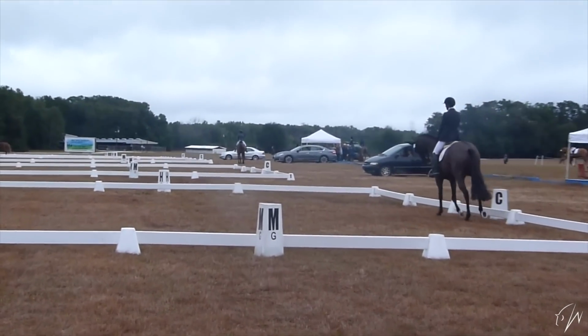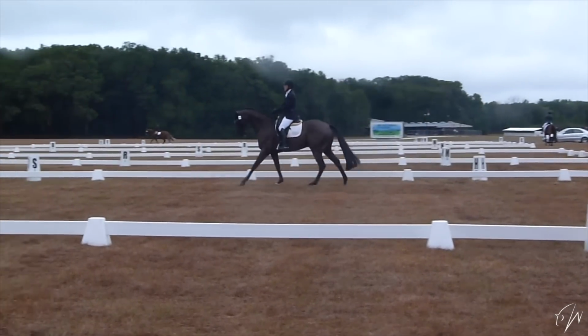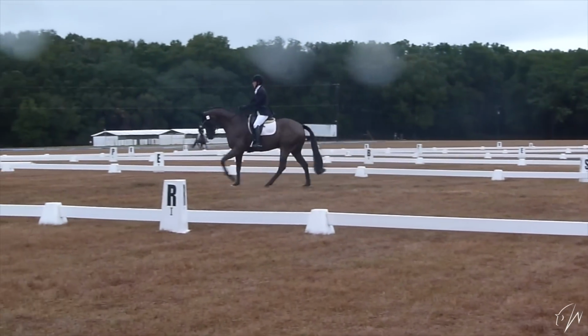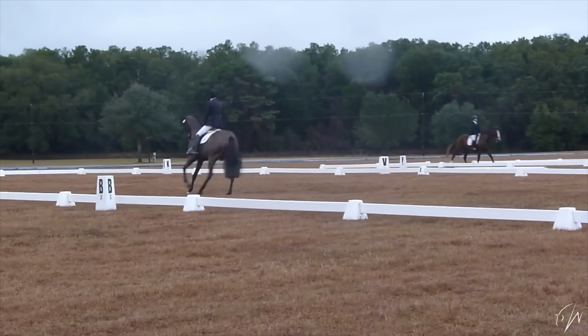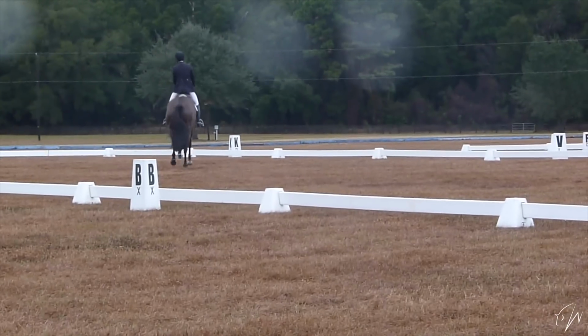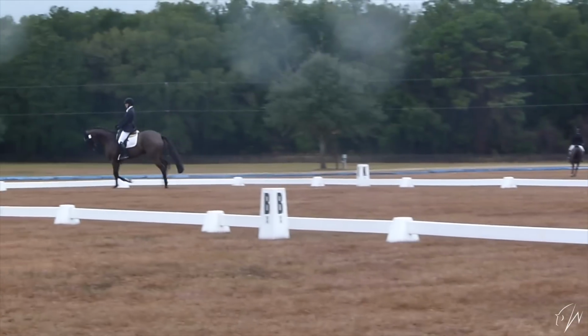And he's just a little tight in the canter. So we're going into our three-loop serpentine, which is a really good test for him to do at the beginning of the season because there are no changes in it. It's the Intermediate test B, I believe. And so it's just really good to go through the movements.